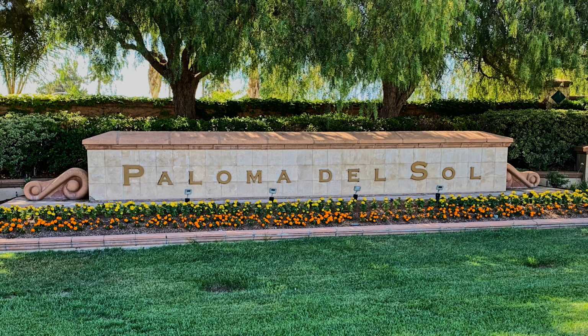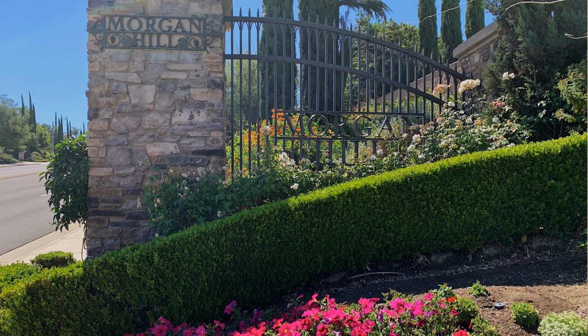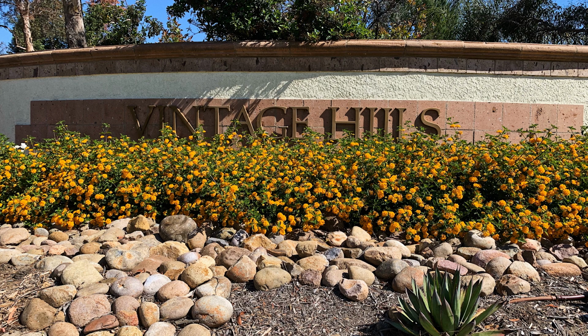Paloma del Sol, the homes are a little bit smaller, and the lots are a little smaller on the inside of Paloma. When you're looking at the outside, you have a little bit bigger homes there and bigger lots. And then you may go to Morgan, where the homes are much larger and you're going to have a little bit more backyard. Maybe you want to look in Vintage Hills. Vintage Hills, the homes are a little bit older, built in the late 90s, early 2000s. Beautiful homes in there as well.